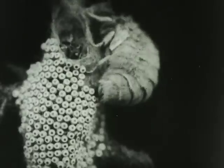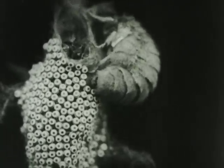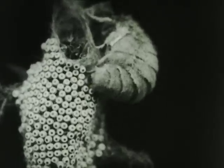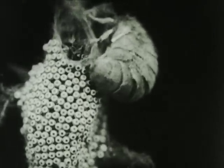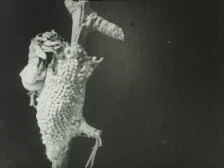The female lays about 400 eggs on the cocoon, beginning at the bottom. She covers them with a frothy substance which helps to protect them from the winter weather. Having completed the important functions of her life, the female dies.